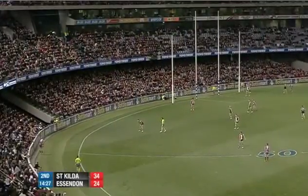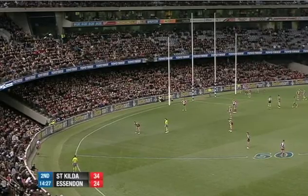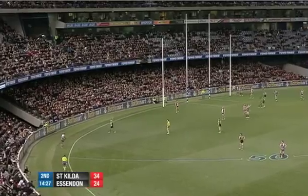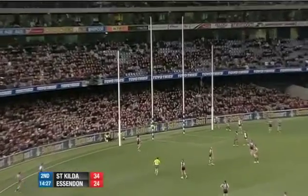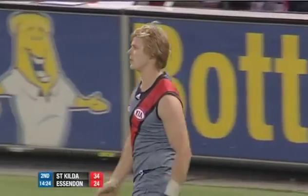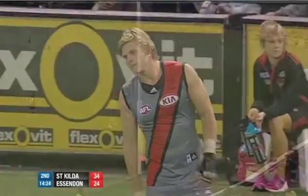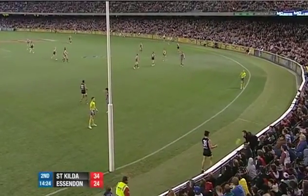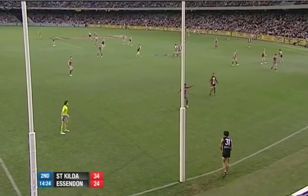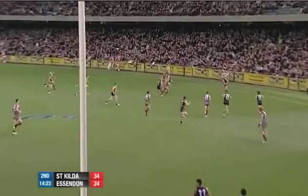And Michael Hurley, who hasn't had a lot of impact in this game so far, gets an opportunity to score a difficult one here. Very difficult one from the boundary line for Hurley. We'll have to thread the needle. There's the result. It's going to be one of those nights for Michael Hurley. It's not going to be easy to find space inside 50 with McAvoy. The Saints pretty keen to get numbers back.